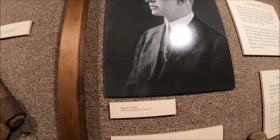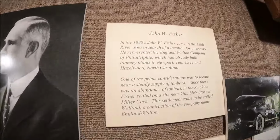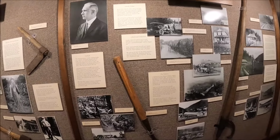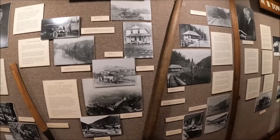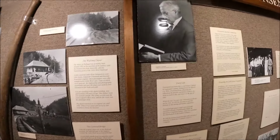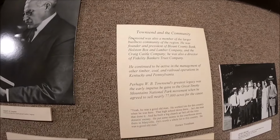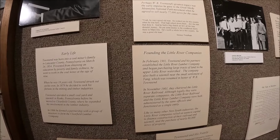In 1901, W.B. Townsend and a group of investors chartered the Little River Lumber Company and the Little River Railroad. They purchased nearly 100,000 acres of timberland along the Little River and its tributaries. After it was founded, the Little River Railroad and Lumber Company grew to be one of the largest commercial logging operations in southern Appalachia. Over its roughly 38 years of operation, the company built 150 miles of railroads and sold 560 million board feet of timber.